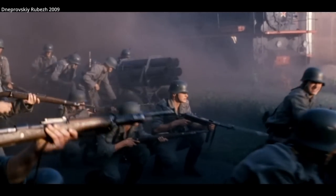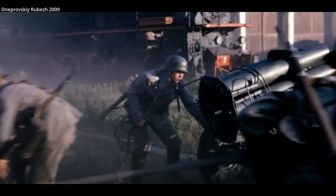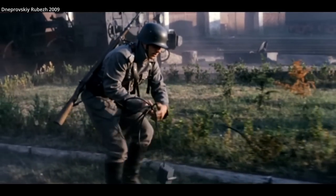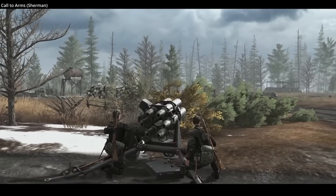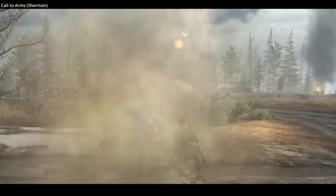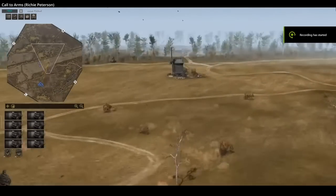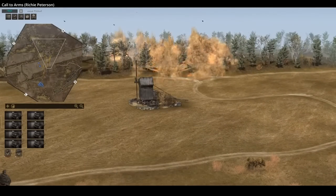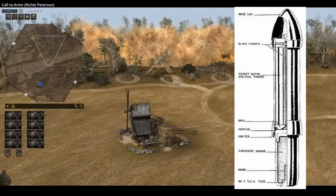Nebelwerfer were crewed by 4 to 5 men. Empty, the wagon weighed only 510 kilograms, or 1,120 pounds, so they could be towed by most vehicles, and maneuvered by hand. They used the same carriage adapted from the 3.7cm Pak 36. The rockets had an impressive maximum range of 6,900 meters, or 7,500 yards. They were finless and spin-stabilized using a special exhaust system, which increased accuracy.